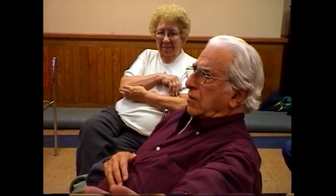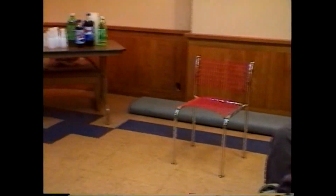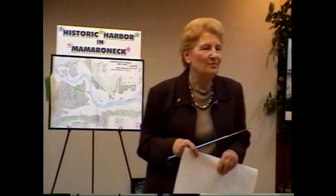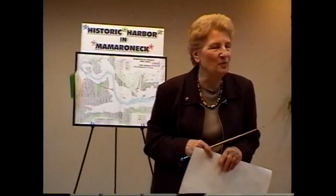So where was it set up? That was on the west side, the original side. Is that the west basin? No, it would be the east side. East Basin. You're talking about on this side, where the Fireman's Carnival is? Exactly.